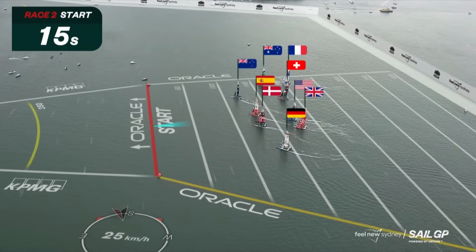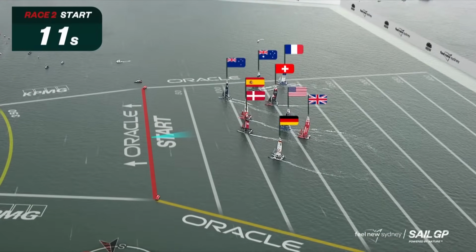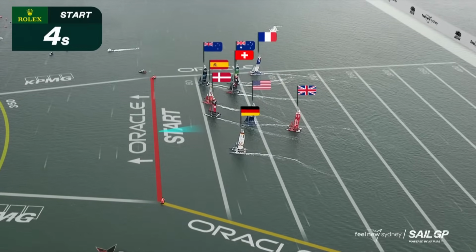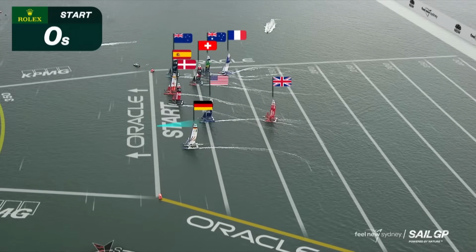Nathan Outridge on board New Zealand. He's trying to close the door on Australia, but will his timing? He looks a little early for me. He's going to struggle to be quick. Bottom of the line, Germany, but it's going to be Spain and Denmark here. How's the timing at the top of the line? Nathan Outridge spins the boat down to the start.